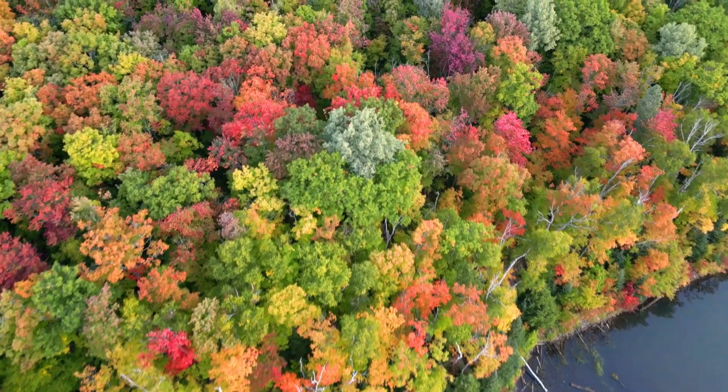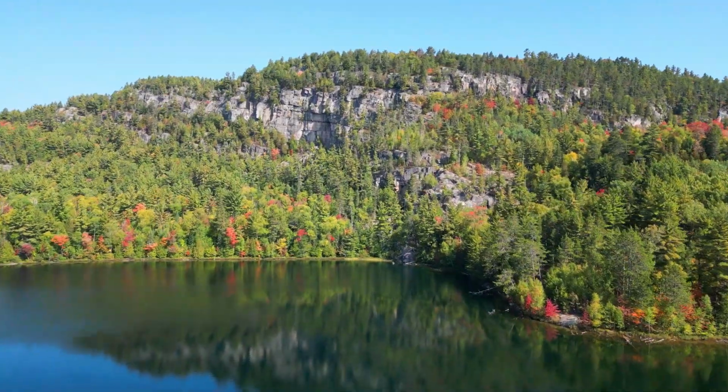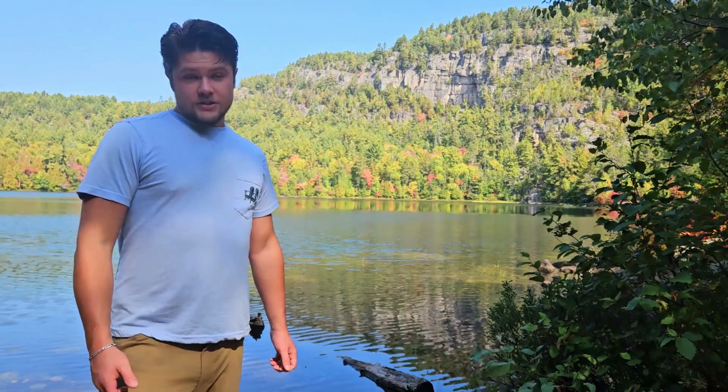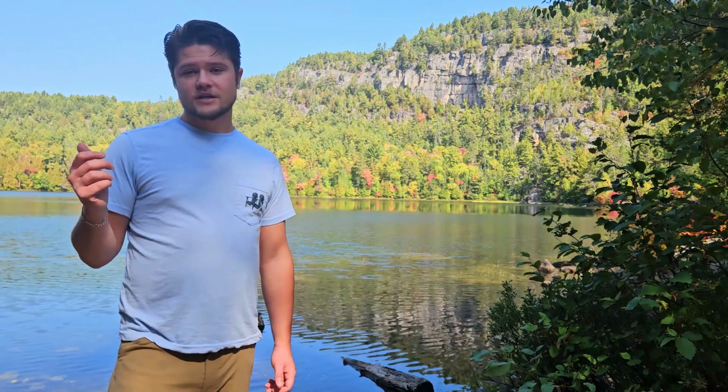We have beautiful views from the fall colors. I also have the drone out, so we're going to get some shots of this mountain that we have in the back here. This is a remote lake in the Algoma area. To get here, we had to drive pretty far north and hike up this cliff to get here.